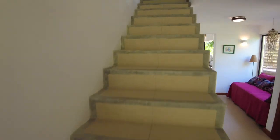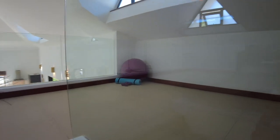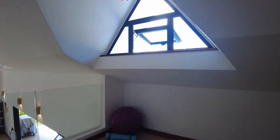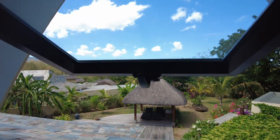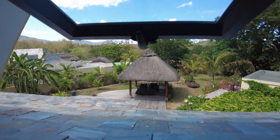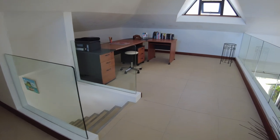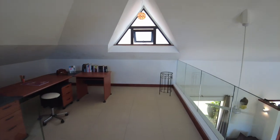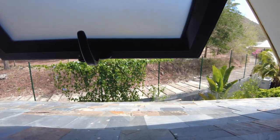This is the stairs that are looking onto the main living area. Okay, so if you look right here, they've got some yoga balls and yoga mats and weights. You've got windows here that open fresh air into the top of the house, and you can see that view out there. That's your view down onto your swimming pool area. Okay, so we're going to turn around here to give you an idea of the office area. There's the office area. There's two desks set up here, one, two. And a lot of space, and once again another window this side that looks out onto the back of the property, so you can get fresh air coming in here again.